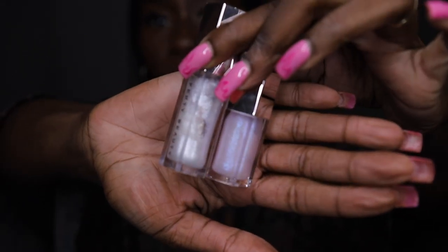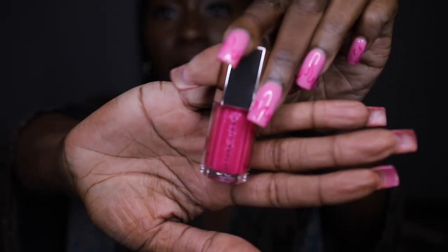You see? Fussy is the original color. I don't use it, so it don't matter. Not that it don't matter, but it don't matter. I don't know where it's at. I think my aunt probably stole it, who knows. And this one is Pretty Please. It's so cute with my nails.